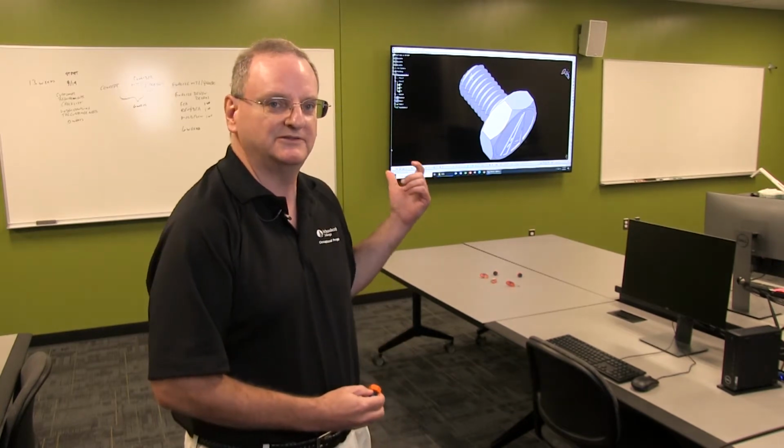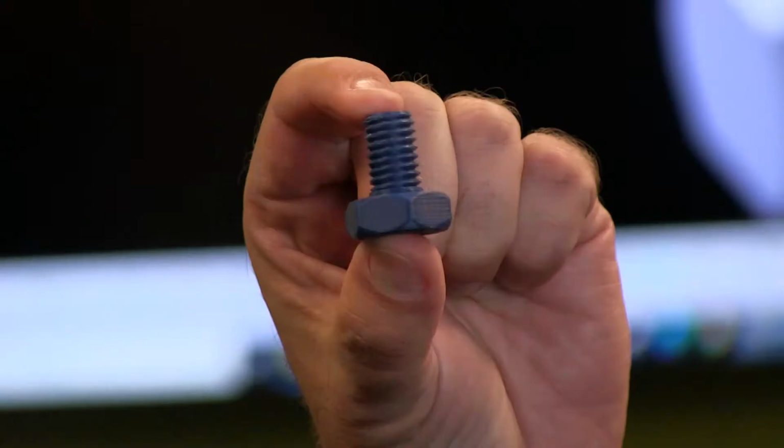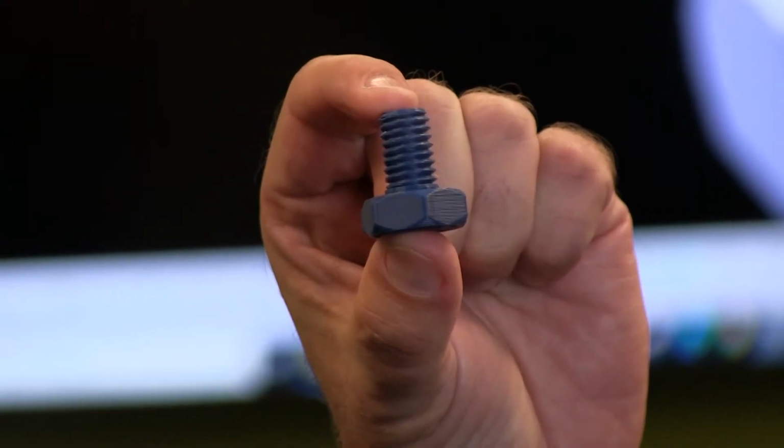If you want to see how the interaction with a 3D printer happens with something that you design, you are welcome to. If it's coursework, we'll gladly 3D print your object that you're working on. So for example, up on the screen is a bolt, a 3D design bolt through CATIA, and we can 3D print that bolt and even a matching nut if you want, or any product.